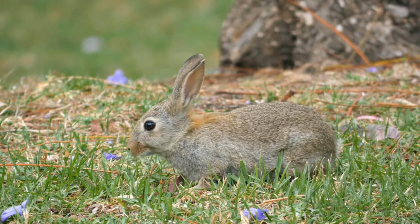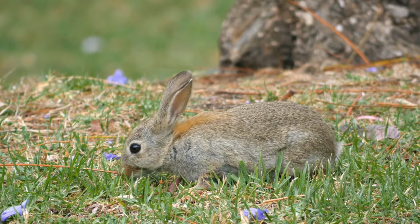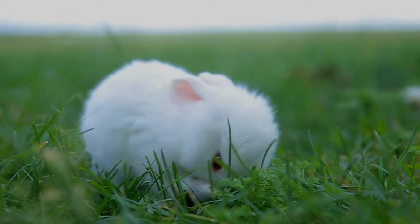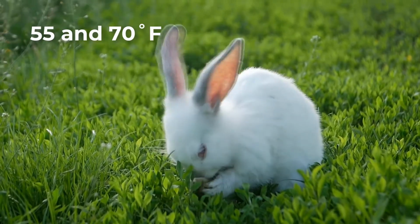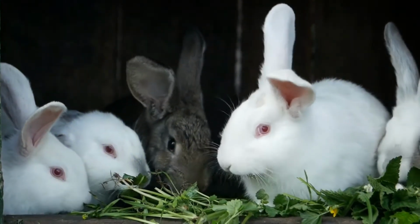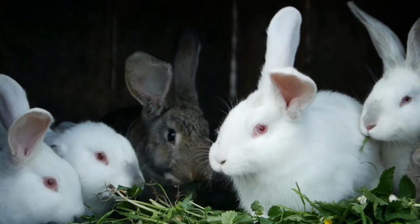How hot is too hot? Rabbits can't maintain their body temperature because of their fur. Their internal temperature usually rests between 101 and 103 degrees Fahrenheit. However, pet rabbits have difficulty maintaining their temperature during warm seasons, especially when they aren't correctly cared for. The ideal temperature for rabbits is between 55 and 70 degrees Fahrenheit. Anything more than this can cause them to overheat. Breeds with shorter fur have better thermoregulation. However, those with denser fur may overheat if the temperature increases.